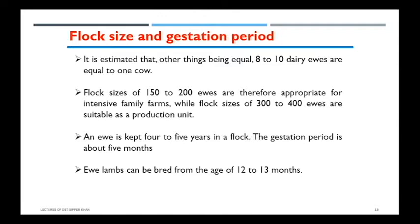And in the flock, an eve is kept for about 4 to 5 years, and the gestation period is about 5 months, where the eve lambs are bred from the age of 12 to 13 months. These are some of the basic pointers when it comes to the flock size and the gestation period of the eves.